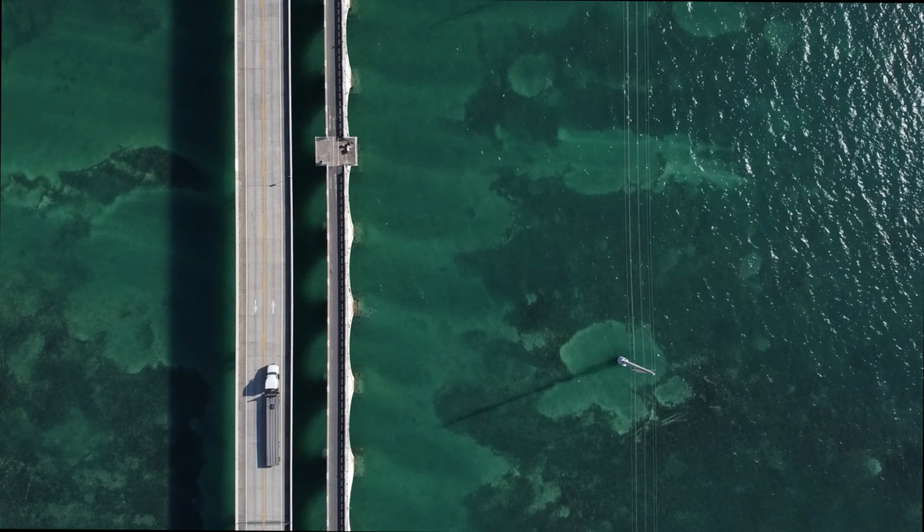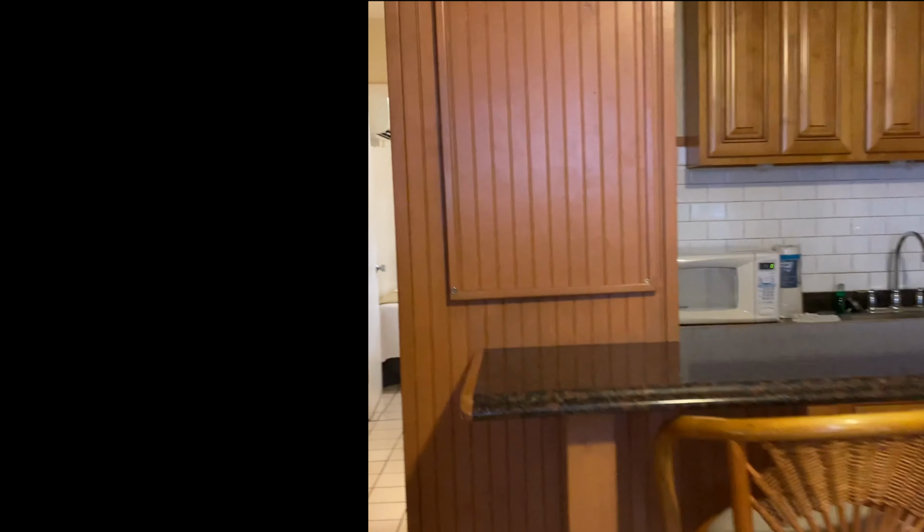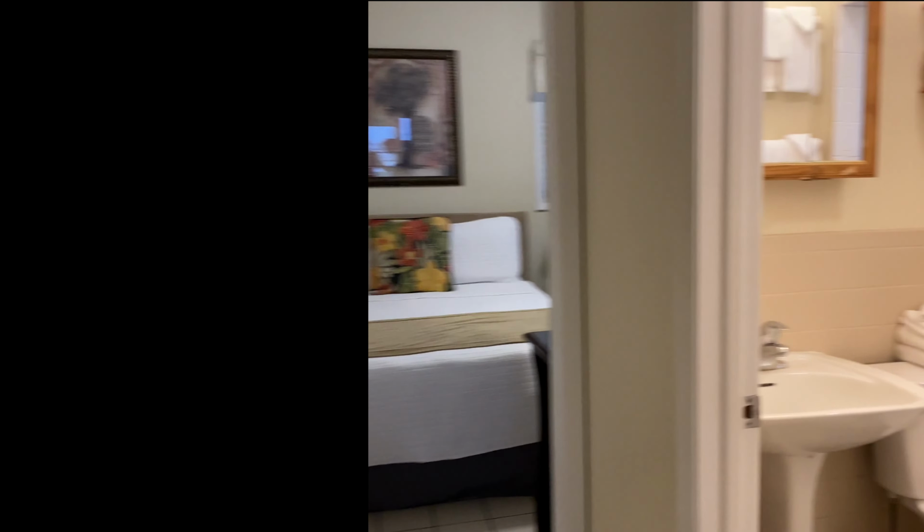This is our view, amazing view, and then we have our small apartment, so with the kitchen, and then here we have the bathroom, and then we have one bedroom for the kids to sleep in, and this is the closet. Okay, it's looking good, look, really cool.